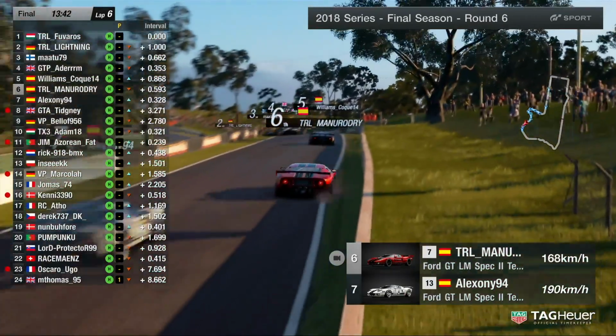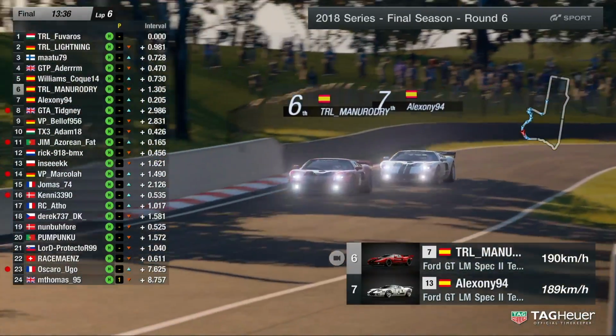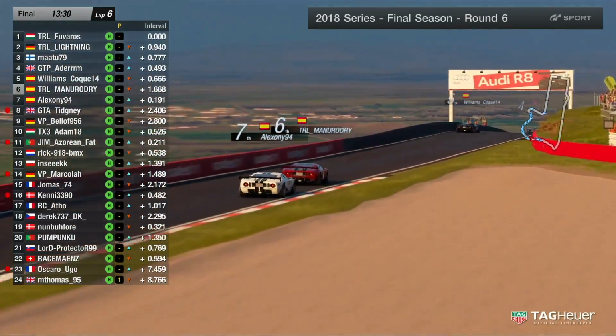Oh my goodness, Manu Rodri with a great save. Is he going to let Alexani through as well? No. Saved by the nature of the circuit. A massive moment there for Manu Rodri. We'll get back to that point about pit stops in a minute, but wonderful car control from the TLR driver.